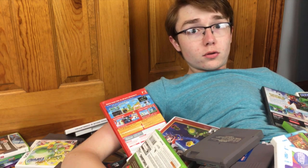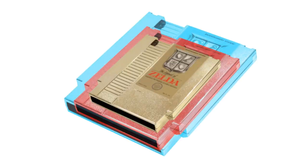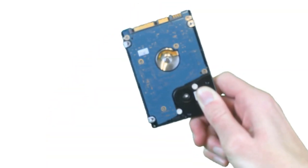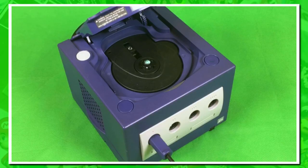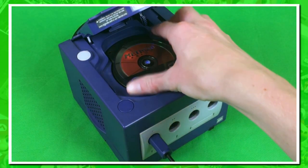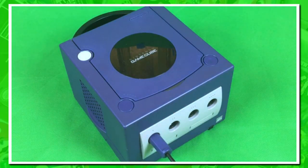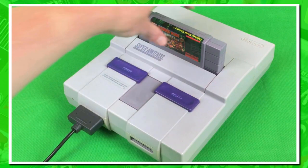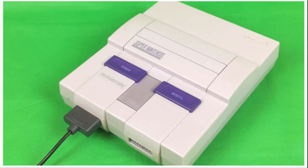Yeah, I like physical games. I like physical media. It makes me feel like I own these things, rather than just owning the ones and zeros on my hard drive required to play said things. The feeling of popping open my GameCube to drop an undersized disc into it is what gets me up in the morning, and my god, ejecting a cartridge out of my Super Nintendo can be downright euphoric sometimes.